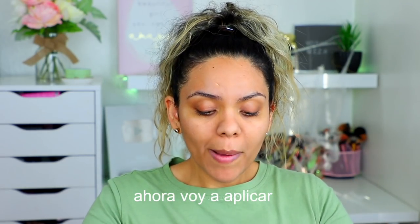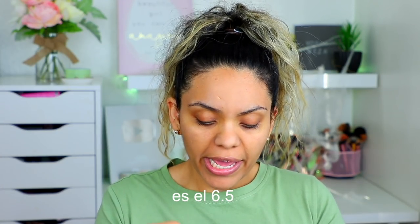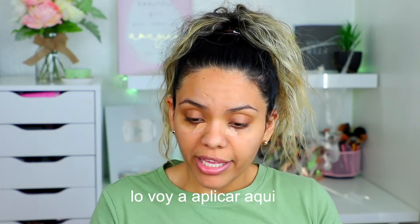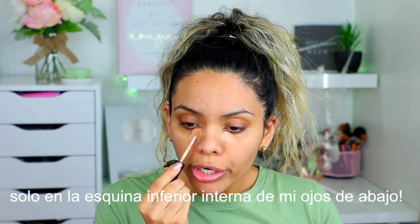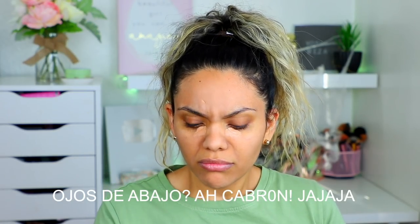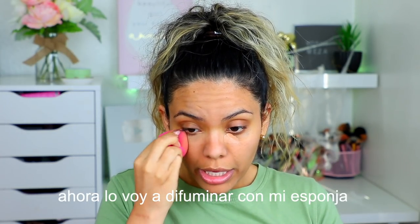Now I'm going to apply a concealer. This is from NYX, 6.5 HD. You already know these. I'm going to apply it here, only in the corner, inner corner on my eye, on my low eyes. Low eyes? My God. Well, yes. And then I'm going to blend it with my sponge.